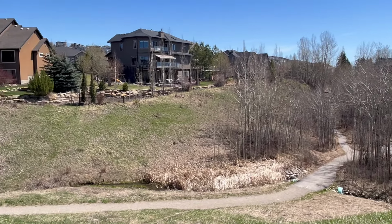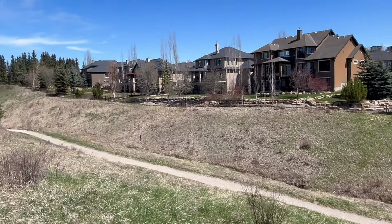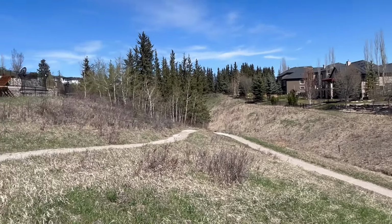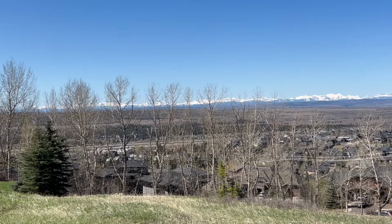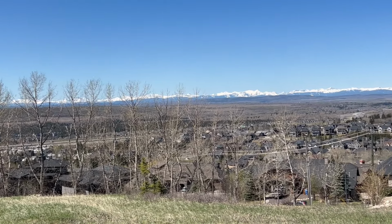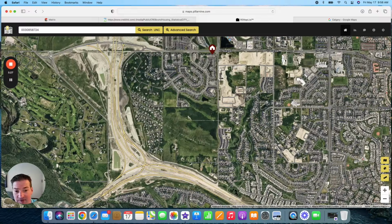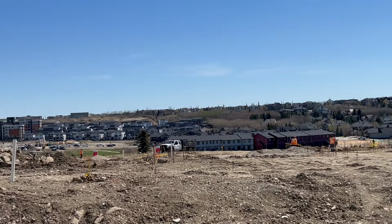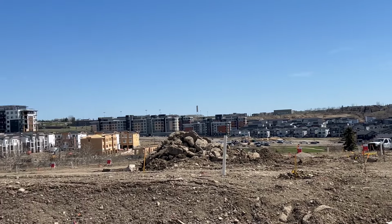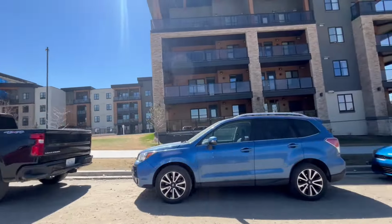There's tons of trails and walking paths, parks scattered throughout this neighborhood. And you've got fantastic views, like in the video I showed you earlier, just of the Rocky Mountains and the foothills. Down here, there's some semi-detached properties, and there's a mixture of everything. You've got condos, townhouses, single-family homes. This giant yellowish section that you see here is still under construction right now. Looks like they're putting in a bunch of condos, townhouses, stores and stuff like that.